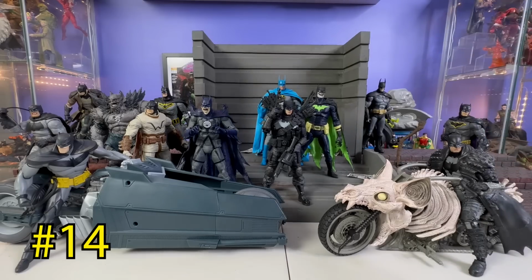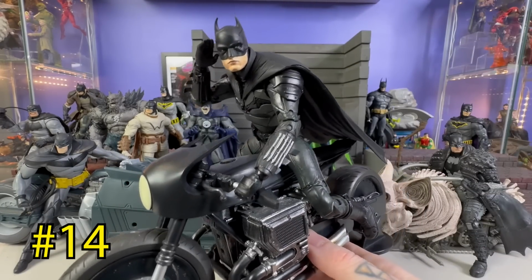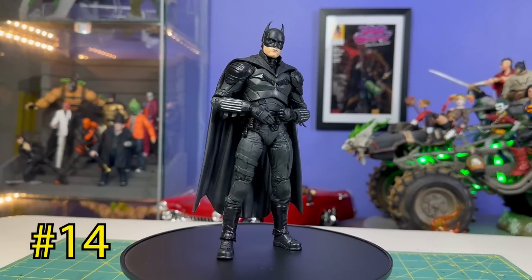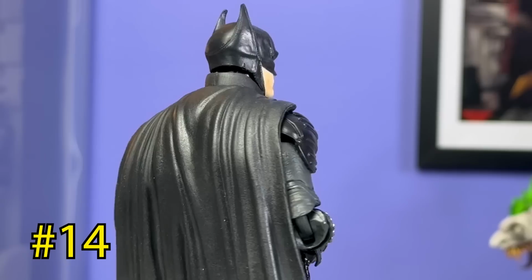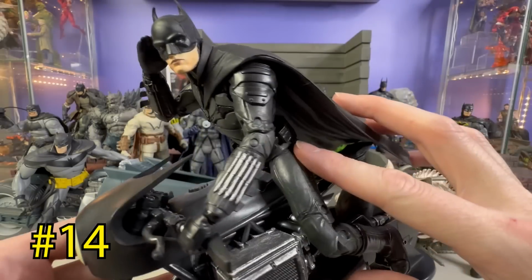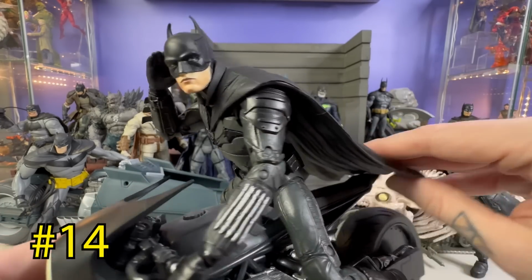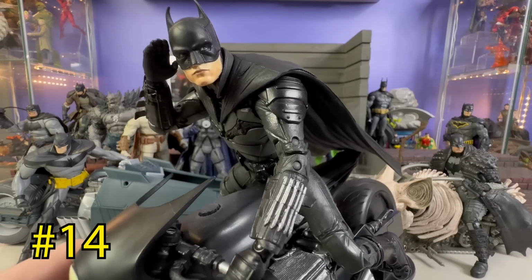Number 14 is Battinson. This one surprised me because I normally don't care for the live action figures. I don't think they quite have the look that I really am picking up these characters for. I just tend to prefer the more comic styled sculpts. But this one feels like it lives in a really cool in-between place, between the realistic live action and a slightly stylized design that I just really like. And it's a very, very fun figure in hand. Great pocket fig. Just a solid all-around bat.